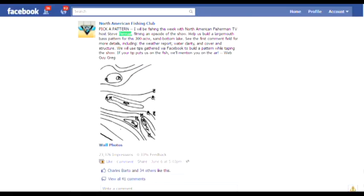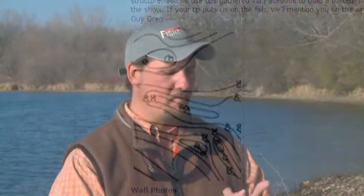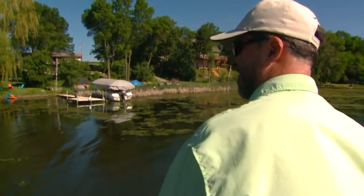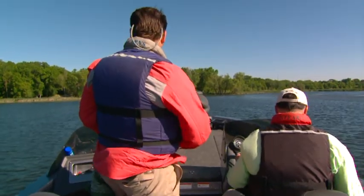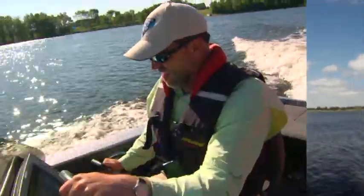So about a day before we went out on the water, I posted a contour map of the lake, and then we posted that it was a 300-acre lake that had a sand bottom, had docks, had a little bit of reeds, and had some emergent vegetation. Well, look, we got an algae bloom already. I love the idea.